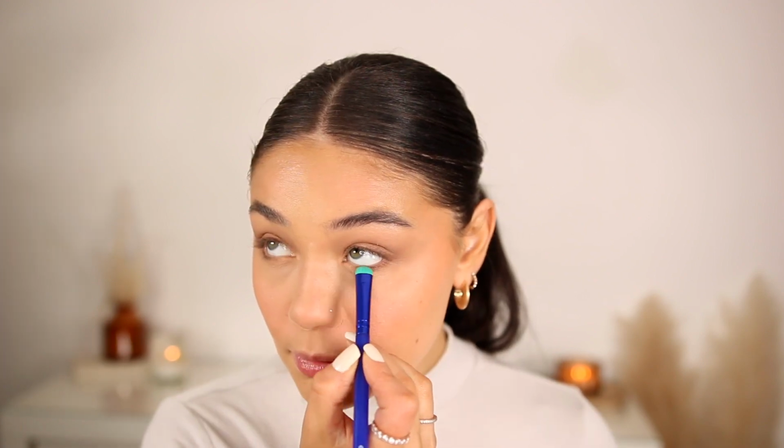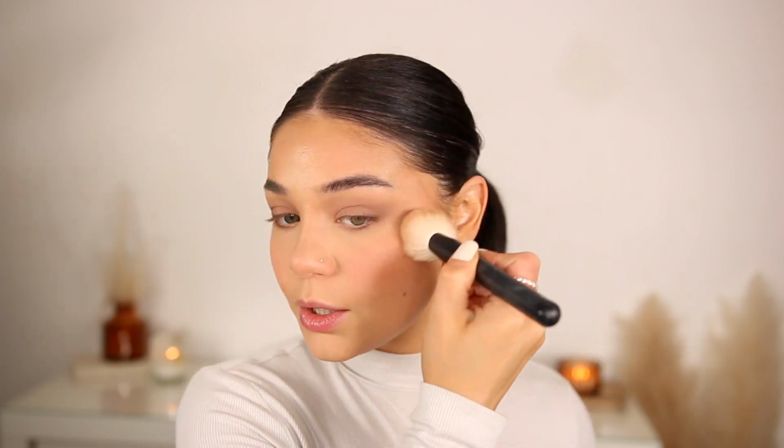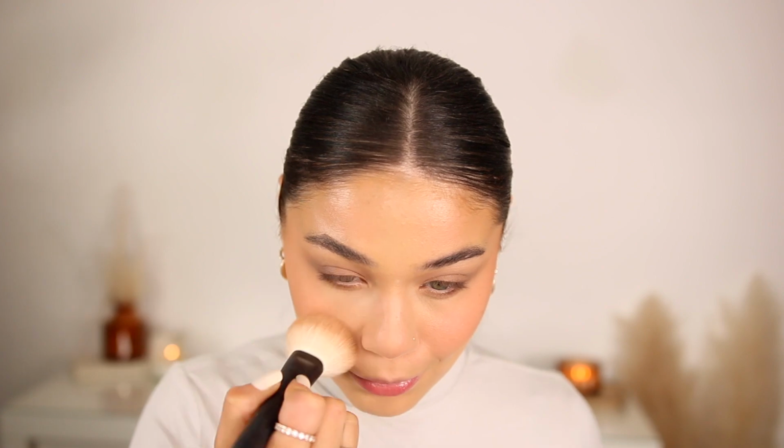That as well to the lower, very lightly. I keep it here to elongate the eye a little bit. This is the Primer Infused Bronzer in the shade Forever Sun-Kissed. This is gonna help set the cream bronzer we applied earlier, as well as giving a little bit more warmth.